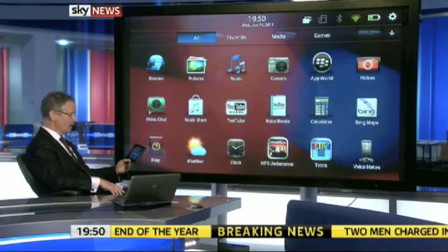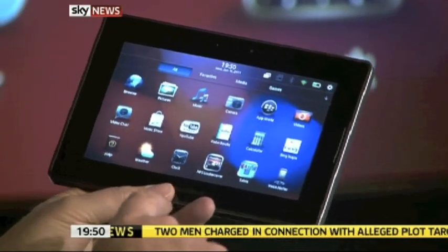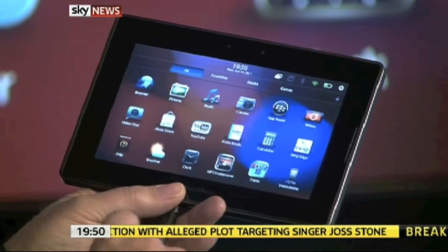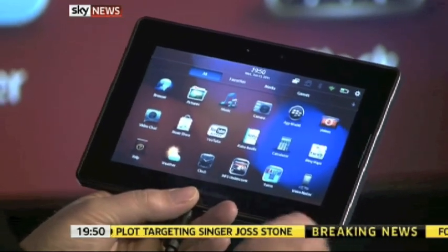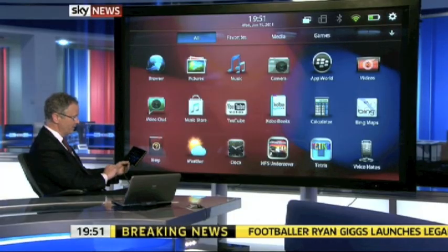Martin, what do you think? Well, Jeff, it's different. That's the thing we have to say about this. I'll explain the screen in just a second, but look how neat it is. It's not as big as the iPad or the iPad complementary tablets. It is more the size of an e-reader that you might be familiar with.